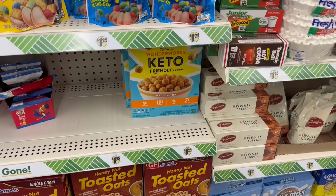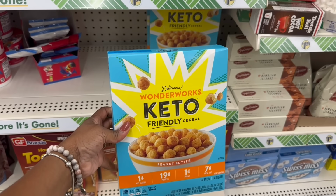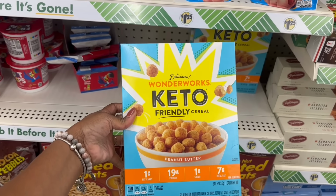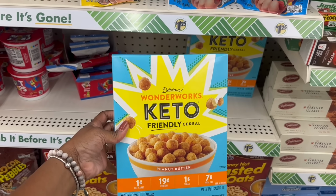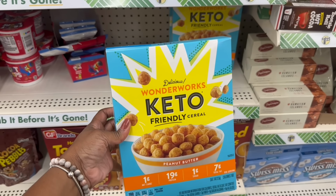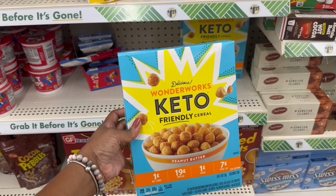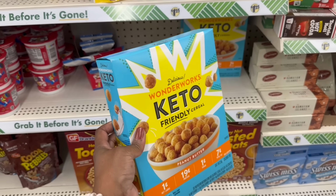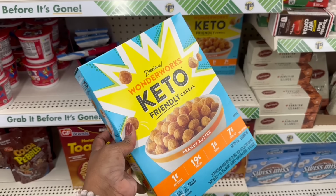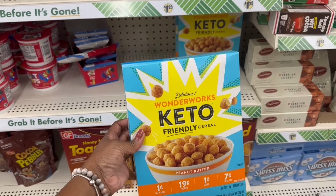Yes, on that. Now, this is so nice to see. I hardly ever see cereal. Yes, on that. WonderWorks Keto Friendly Cereal is one net carbs. Peanut butter. Girl, I don't know about that. I don't think I could rock. If I'm eating peanut butter, it needs to be in a shake, you know, like in a smoothie or with my jelly. So I don't think I would like it as a cereal. But yes, they have it.